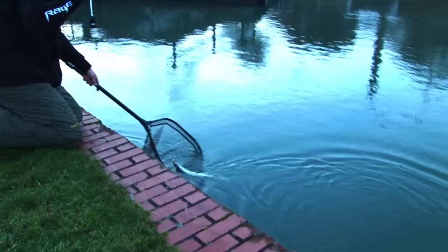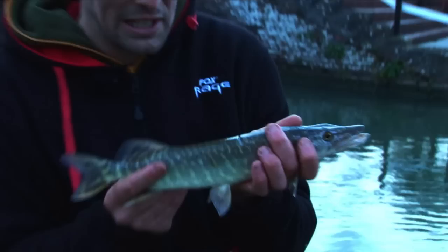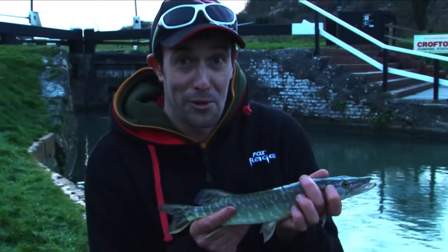Big vortex out in the swim there from the pike. I'm just gonna bring it in there. And there we go. If we look across the back there, we can see those big scuff marks where that one almost met its maker this evening. He's had a lucky escape. If he's smart, when I put him back, he's gonna make a very, very quick exit out of this swim before he becomes dinner.